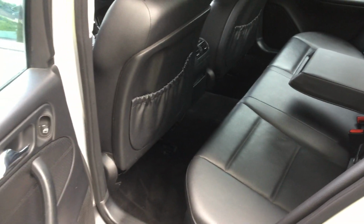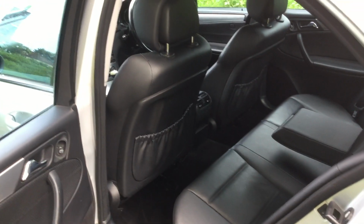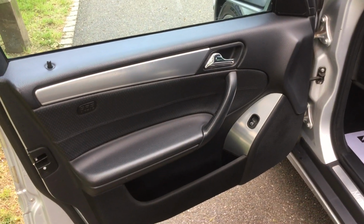As you see them, as they are, I may spend 10-15 minutes with a bit of WD-40 on it, cleaning up the plastics, but nothing else. Okay, all nice and clean in here.